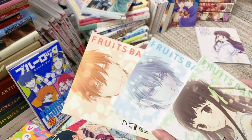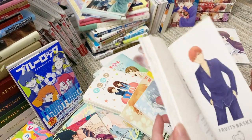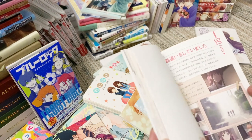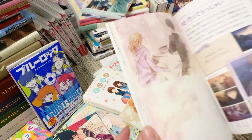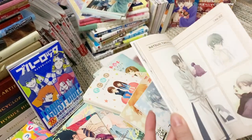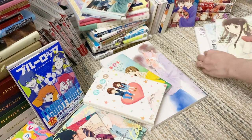And then the illustration books are for the three seasons of the anime, so season one, season two, and the final season. And these are also kind of like art books, but then also like guidebooks because they're organized by episode. Like what happens in each of those episodes, and then it will have some of the art from the anime. And then also some art that is not in the style of the anime. I do have a full flip through of all three of these books, so check out the playlist for that.